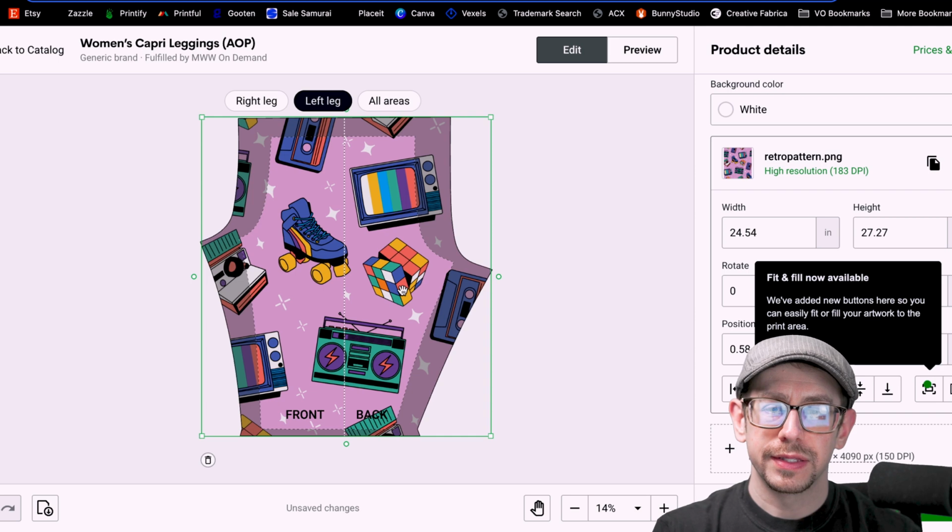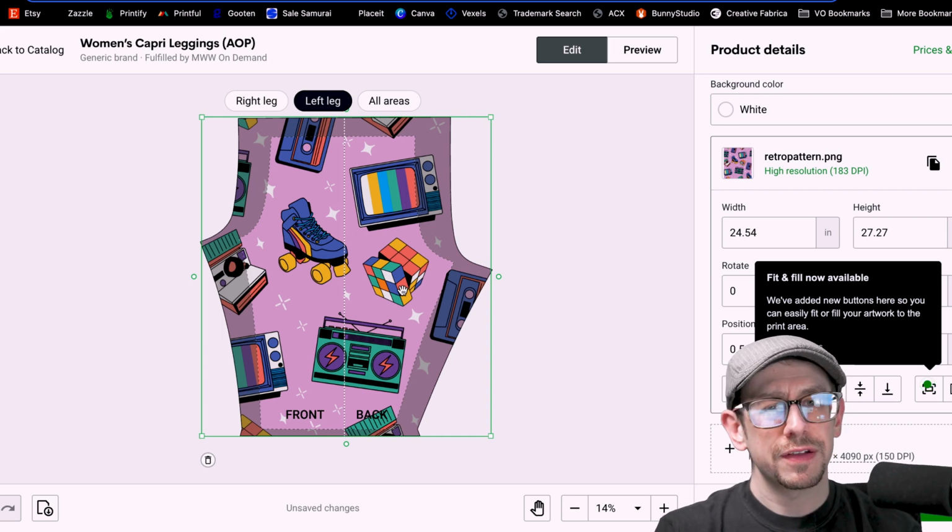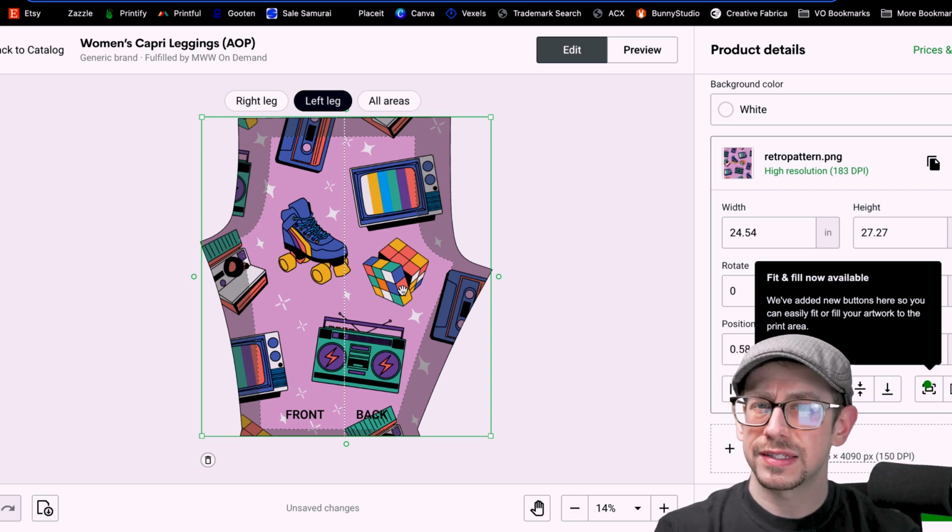So you want to do your best to make sure that the sides where the seams are going to meet, that they actually line up fairly well. You don't have to make them perfect in all cases. It's kind of dependent on each design. But let me just show you what I mean.